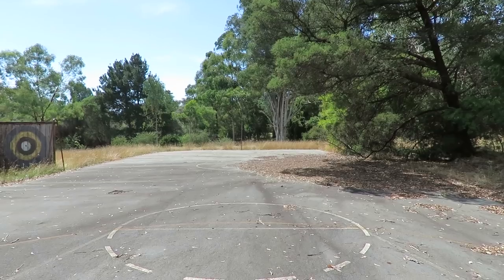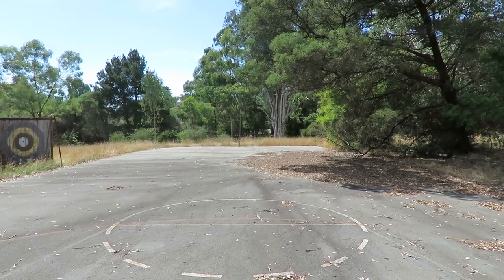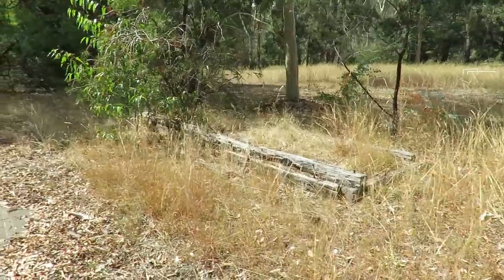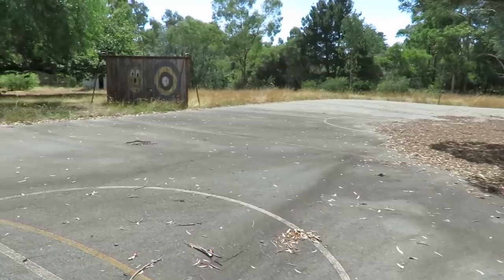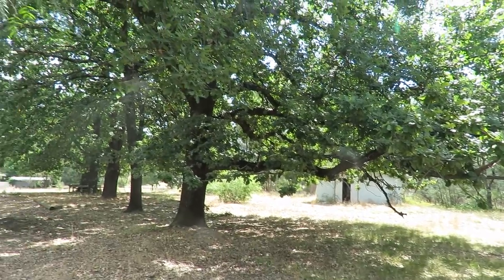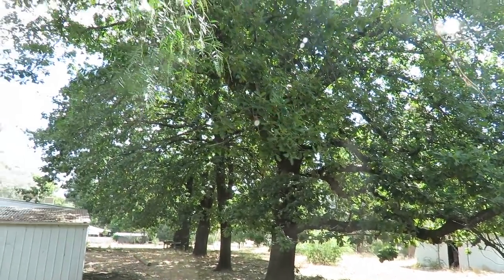This would have been a rebound wall. That is a rebound wall. The little retaining walls holding up the trees are now decayed and fallen away. And the kids probably used to sit on there too while they watched the game. Some massive oak trees here. Very, very awesome.